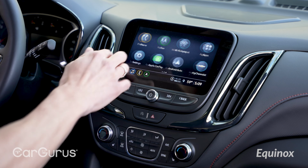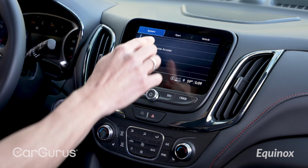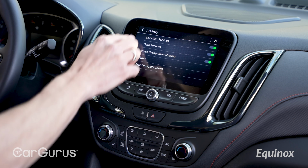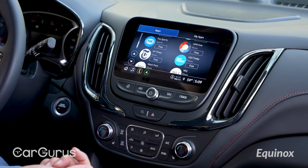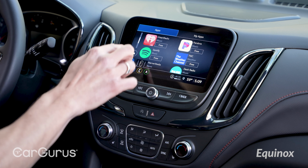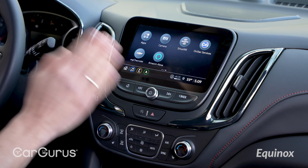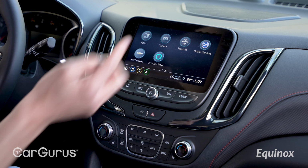The infotainment in general is just fast, it's logical, it's really easy to adjust settings. By app, privacy settings, it's all right here. There's an app store that works just like your iPhone or Android, and it's kind of nice because you can download them, update them, and delete them all as you wish. They live on the car, not on your phone, so they work pretty quickly, including Amazon Alexa.